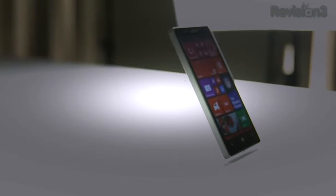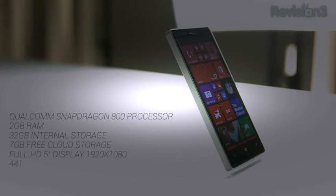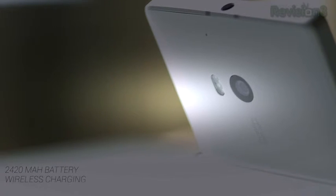On the inside, the Icon has specs indicative of today's market. Snapdragon 800 chip, 2 gigs of RAM, 32 gigs of internal storage, NFC, Bluetooth 4.0, the usual high-end affair you see throughout most of the market. There's also a pretty nice size 2420 mAh battery with Qi wireless charging, Windows Phone 8 GDR3, Nokia Lumia Black update, and a 20 megapixel PureView camera with optical image stabilization.